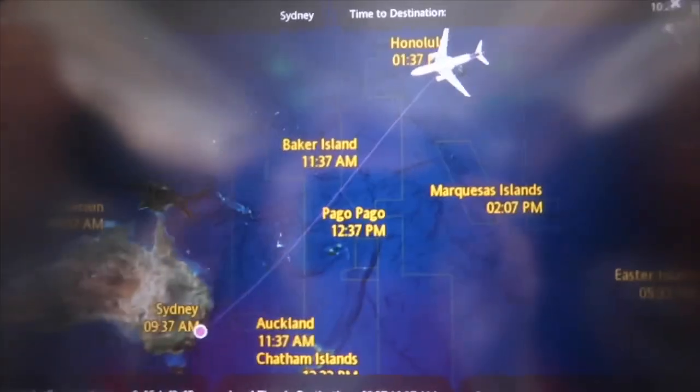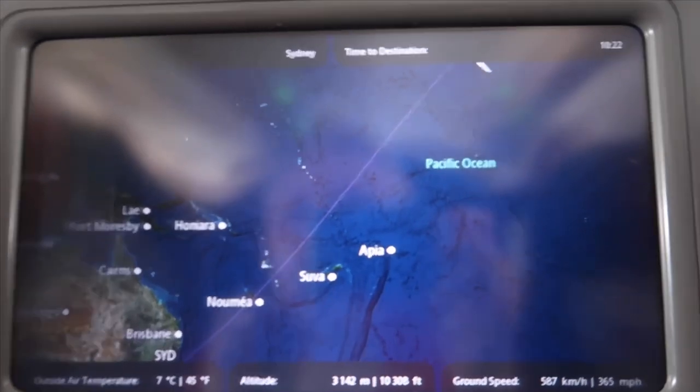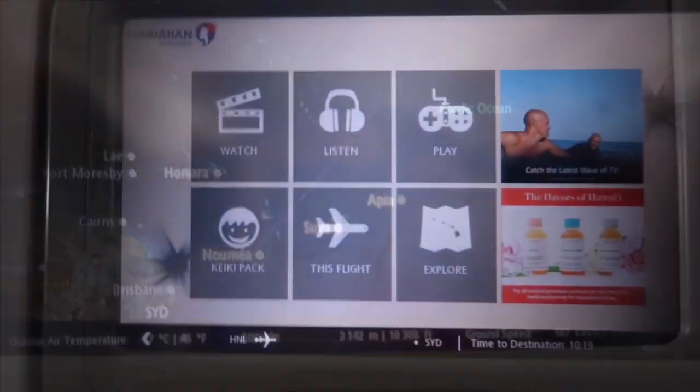Here, this is the Hawaiian Airlines flight map. It is the exact same as the Jetstar and Qantas flight map, I've got to say. It's pretty decent, but it's okay for me.